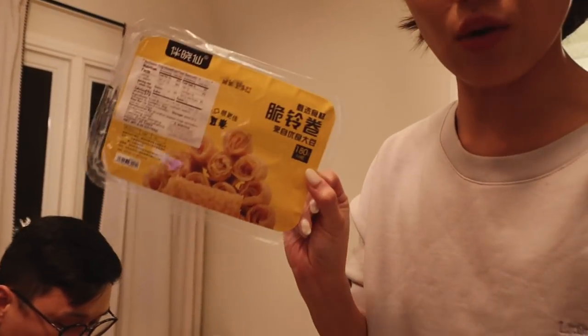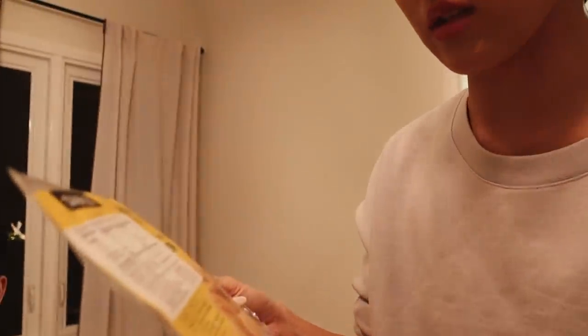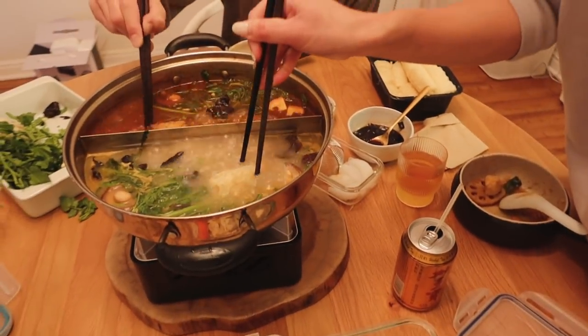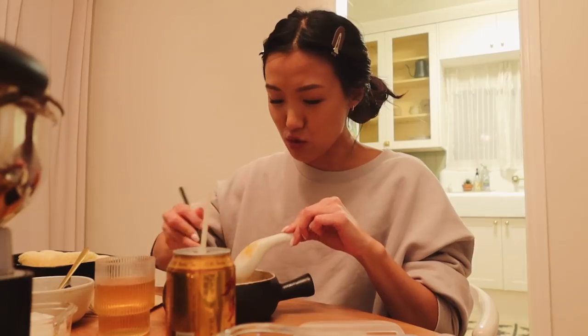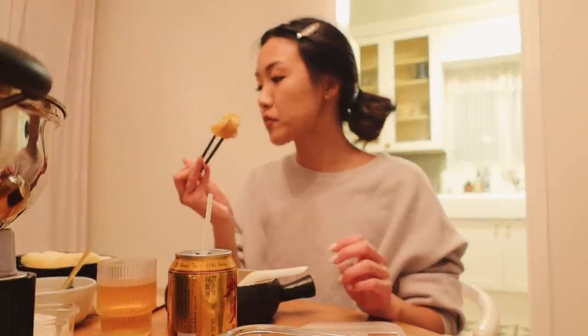These are so good. It's called a hengling, which is just like a fried fresh bean curd. All you do is pop it in for a few seconds. Once it gets soft like that, it's ready to eat. It absorbs all the soup. Definitely try these when you get hot pot.